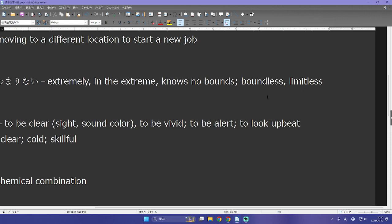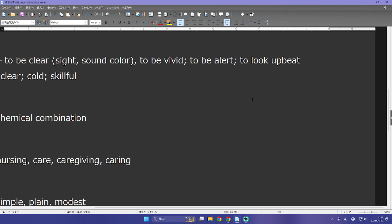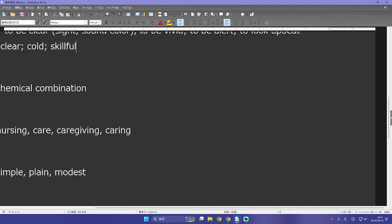Extremely, or in the extreme, but more closely to literal translation, boundless, is kiwamarinai. Kiwamaru. Kanji on the left side for an extreme, and marinai in hiragana for does not have a kiwamari or an extreme. To be clear, to be vivid or alert, or to look upbeat is saeru, our intransitive verb for looking clear or in good spirits. Saeru. Hoka ni go or ko can also mean clear, cold, or skillful.